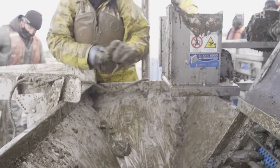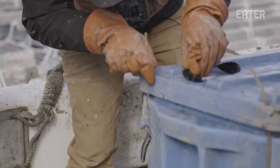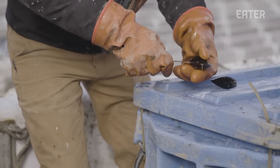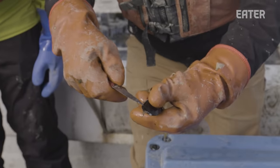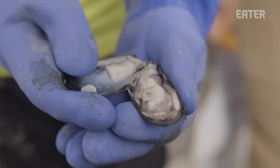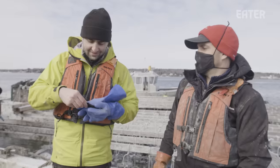Can you actually eat them at this stage? Yeah. You want to eat some? Yeah, I already ate one. That's good. So you basically take it and you slide it in. You kind of have to cut the mussel in half as you do it. Then you can open it up. Kind of messy. There we go.